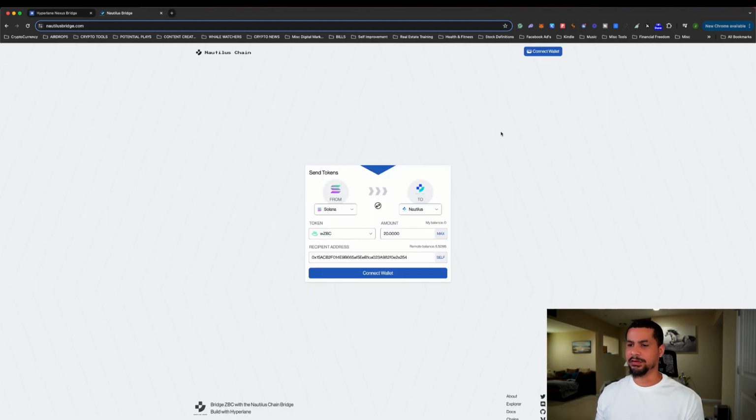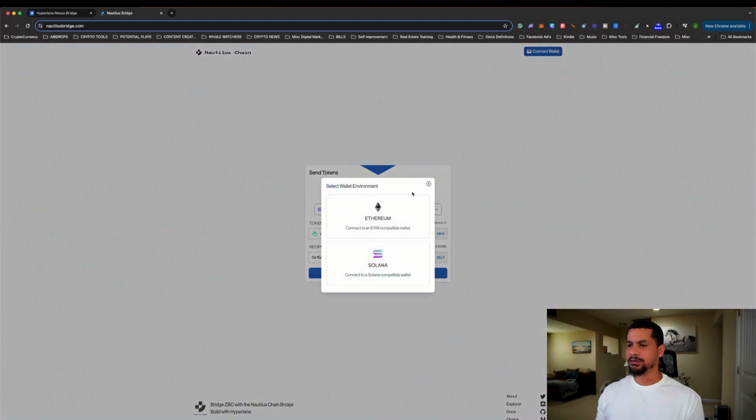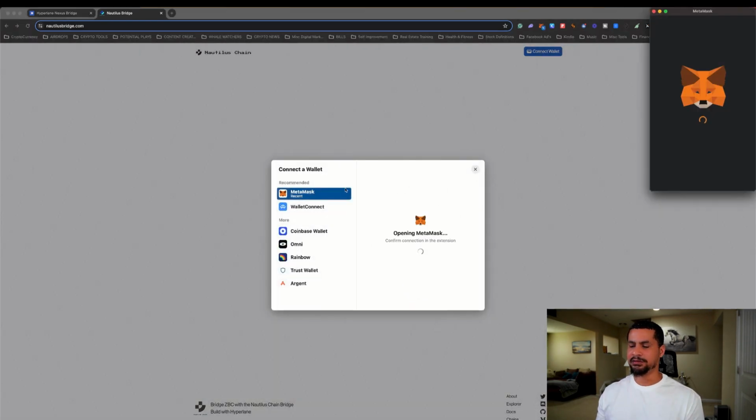And now we're going to come over here and talk about this ZBC, right? So this is where we were talking about at the beginning of the video, where we need MetaMask, Phantom, and then also the Keplr wallet. And we're just going to go through different examples. You're not going to need Keplr here, more so MetaMask and Phantom. So I'm going to go ahead and connect my wallet again, the one that I've been using this whole time.